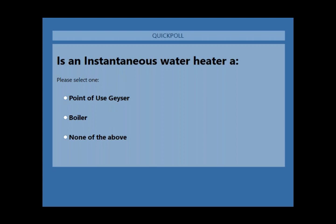I'll quickly give the audience a few seconds to vote, and once the majority have voted, I'll display the results. I would also like to mention that these polls are completely anonymous, so we cannot see who answered what. Just a few more seconds. Okay, I'm going to close the poll now and display the results.